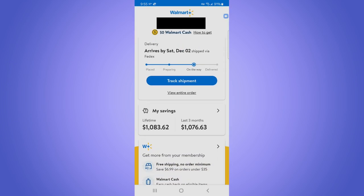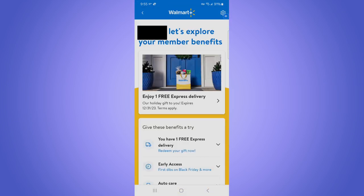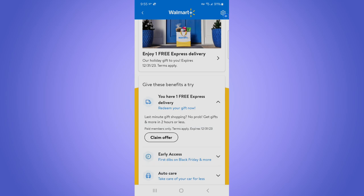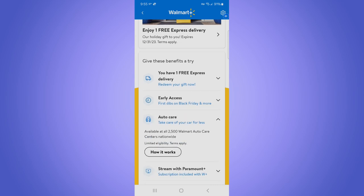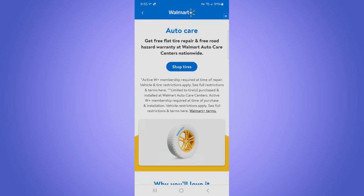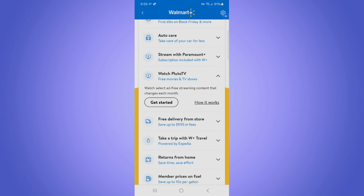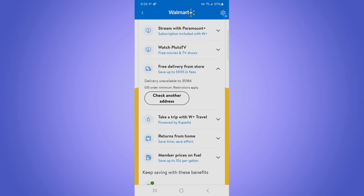Coming back. And what am I doing? Ah, here we go. Now we're looking at all the benefits. And you've got free express. I have a free express delivery, which I will have to claim soon, apparently. I didn't know I had that. Early access, Black Friday, I was able to shop 3 hours early. Auto care. I haven't taken advantage of this one. I think I will at some point in time. Yes, and Paramount TV, Pluto TV. Oh, I do not live where I can get free delivery to the house, like from the store.